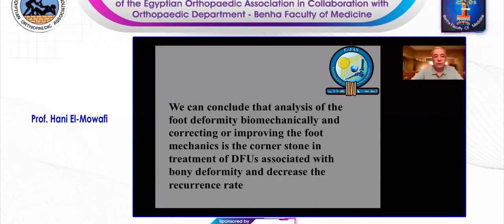So we can conclude that analysis of foot deformity biomechanically and correcting or improving the foot mechanics is a cornerstone in the treatment of diabetic foot ulcer in Charcot foot associated with bony deformity, and it usually decreases the recurrence rate. We know that the recurrence rate in Charcot foot ulcer is usually about 25% in 1 year, and about 100% after four years.